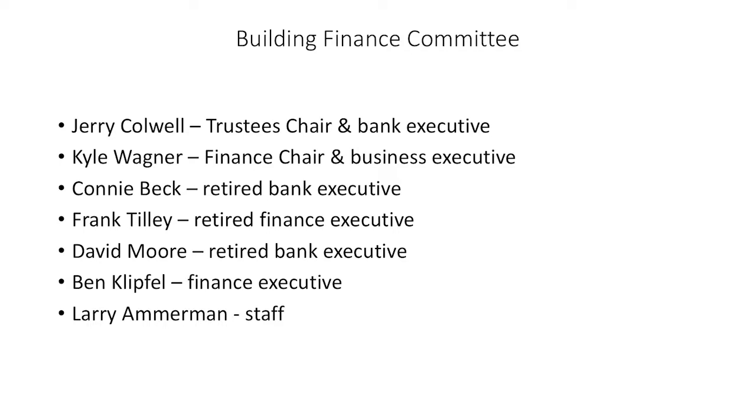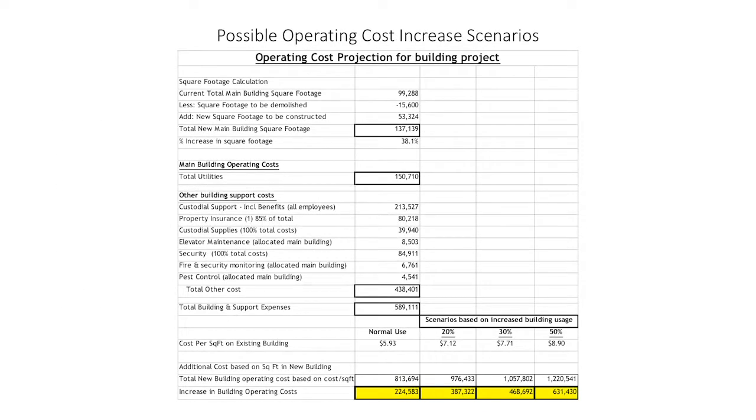So we assembled members of the congregation who had specific knowledge and expertise in project financing as a subcommittee who could help us analyze these issues and provide reliable answers. I'm going to address first the operating cost question.